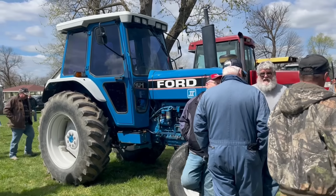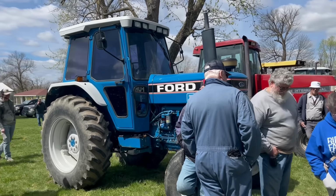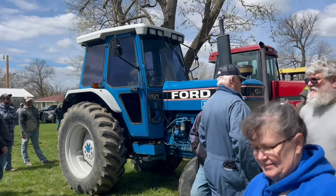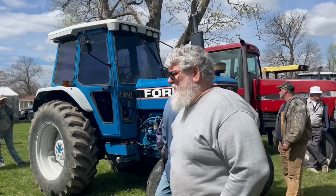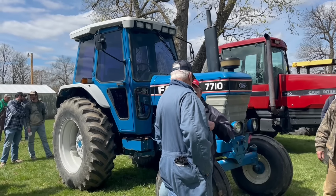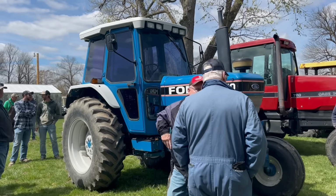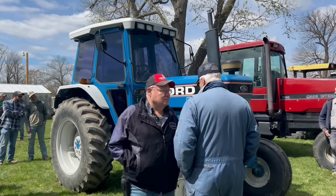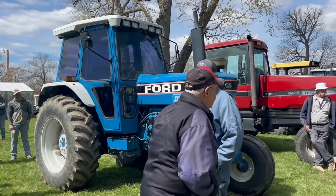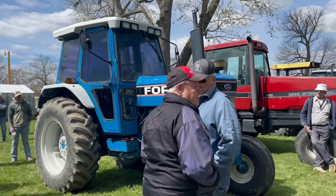You bet right here, boys. You talk about a good 7710 tractor, boys. Going to Texas. Got 3,500 actual hours on her. All she's done is bale hay. It's a 1991 model. They unhooked the baler off of it the day they brought it over here. That's all it's ever had behind it.